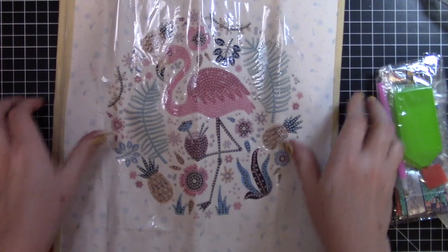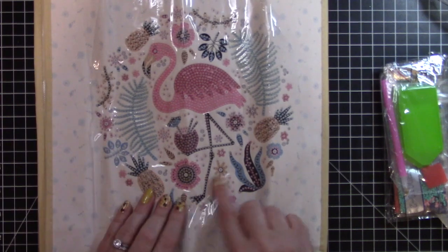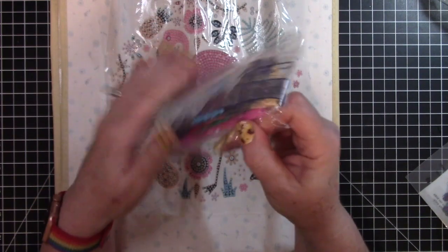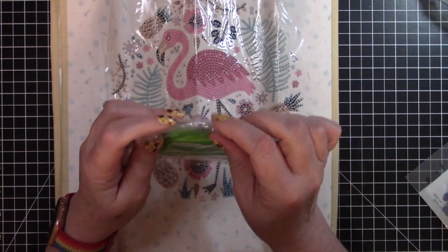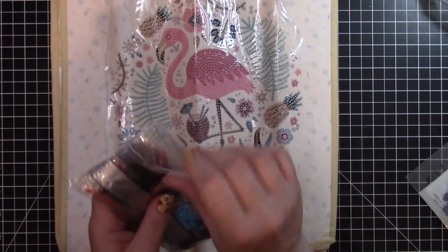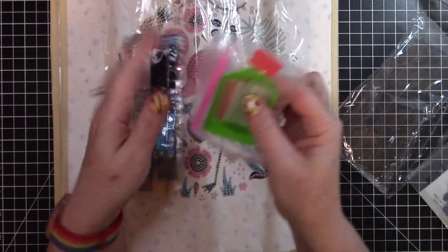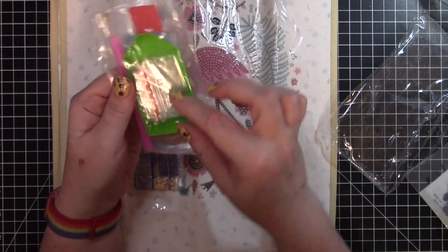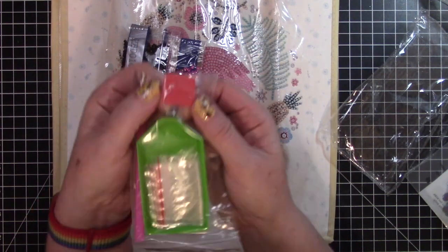But the front is this beautiful flamingo. It's got pineapples and flowers and ferns. And then here is your kit of diamonds, or drills they call them. It's not really diamonds. They're plastic faceted pieces or gems. And diamond painting kits always come with a pen and a little tray. This one has little baggies to sort your drills and a wax.